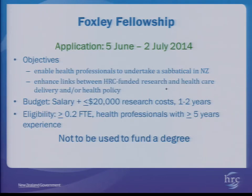And the applicant needs to have at least 5 years of working experience before they can apply. And please note that this funding is not to support a degree. If you want to support a degree, you need to apply for the Clinical Training Fellowship.